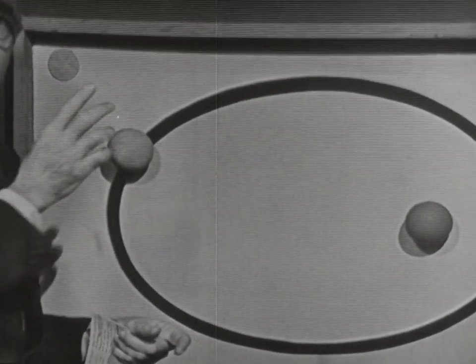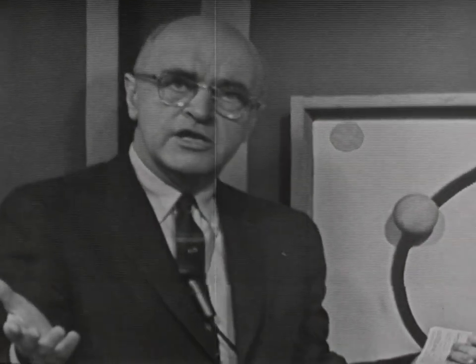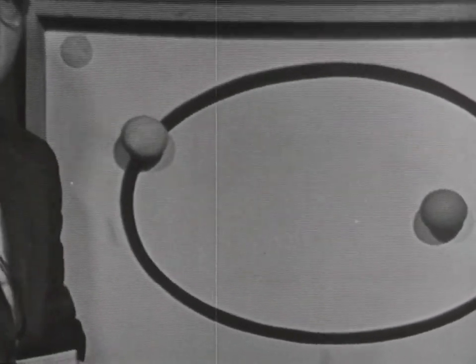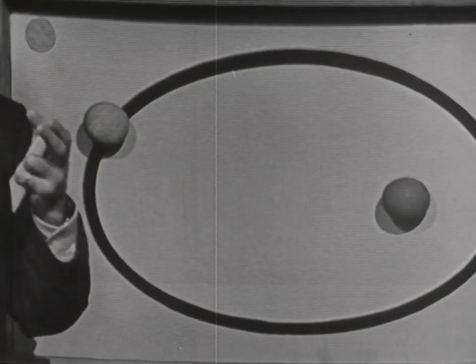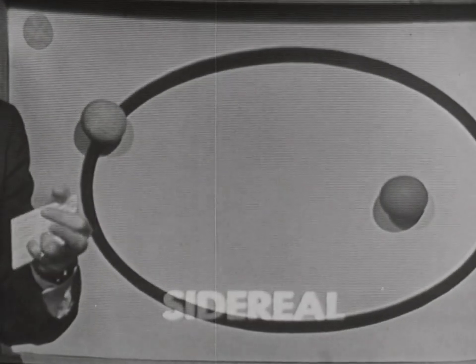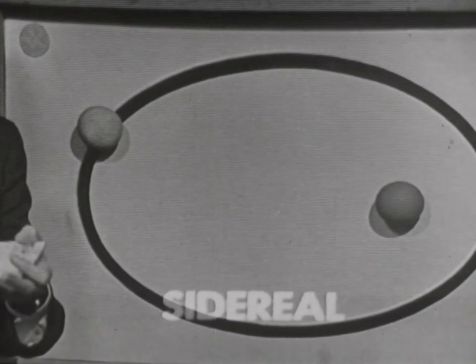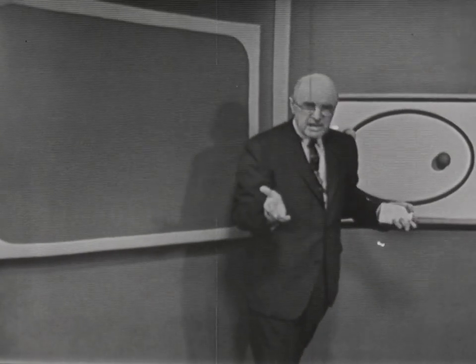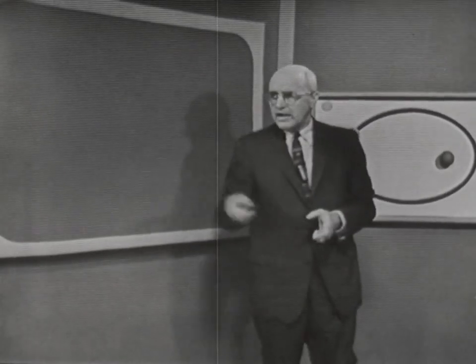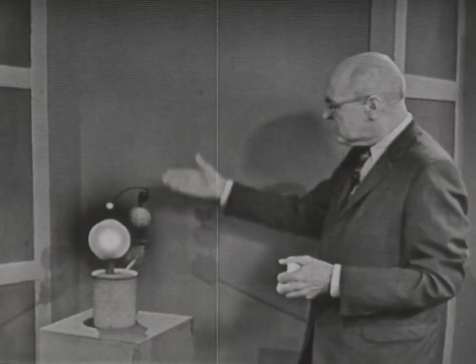Now, that is the way we figure time by the stars. Time by the sun we have called 24 hours. Then we found that time by the stars was a little bit shorter because we overtook the star each day. That is sidereal time, from the Latin word sidus, one of the Latin words for star. And instead of being 24 hours, it's 23 hours and 56 minutes and a few seconds. That is sidereal time.